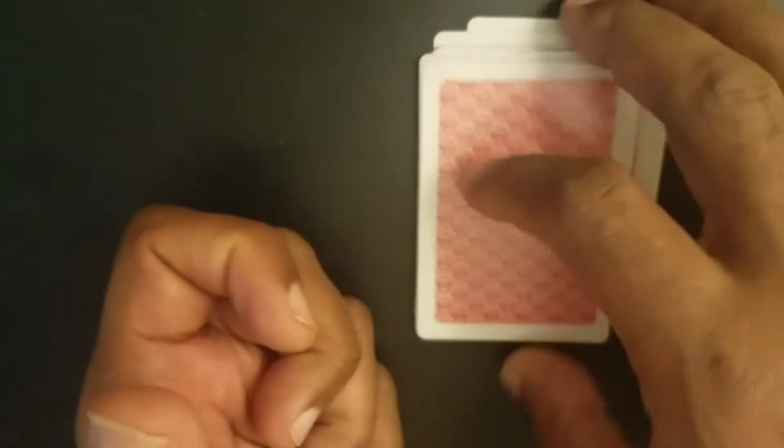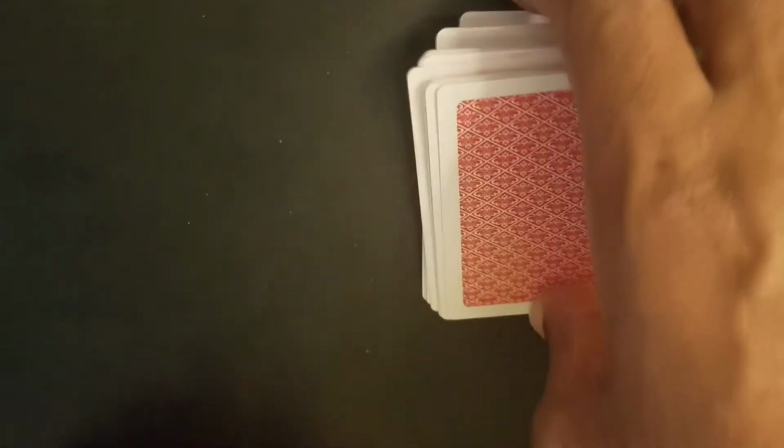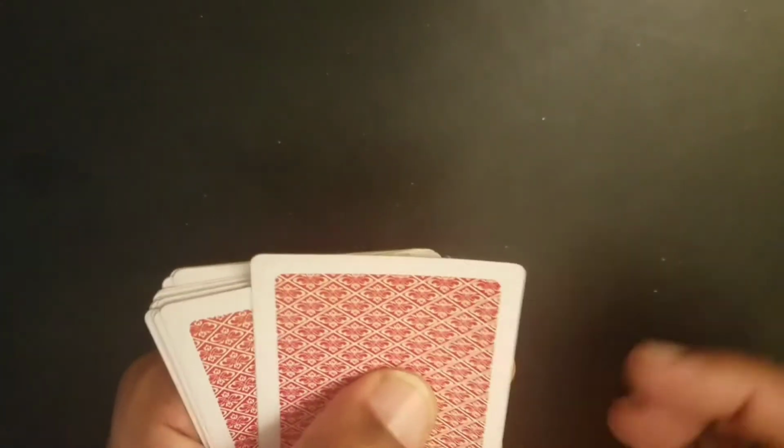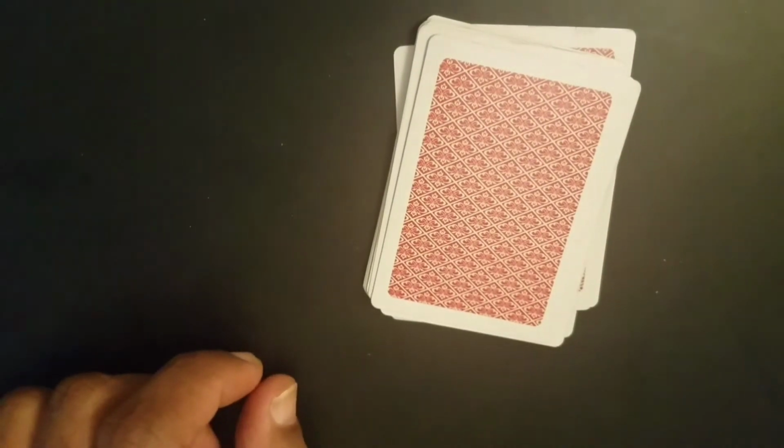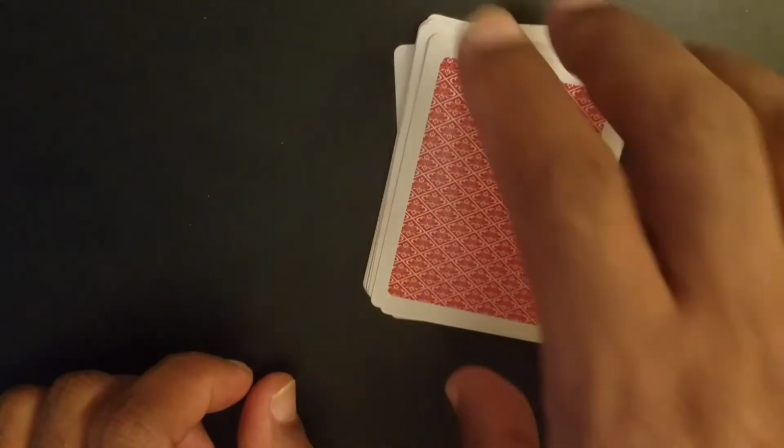T-H-E. Plop the rest down. See, this is a plopping trick. And that's finding the, now 2. T-W-O, and plop down. Find the 2, and now we're going to spell red.